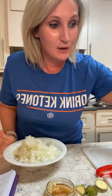We are making up a new dish in the kitchen, and I'm actually modifying a recipe I found on Pinterest that was not keto friendly, but I wanted it. So we're making it keto friendly. That's one thing I want to talk to you about really quick tonight.